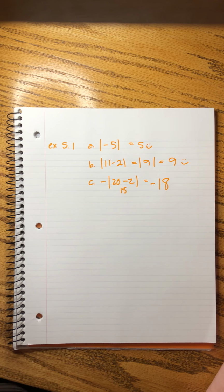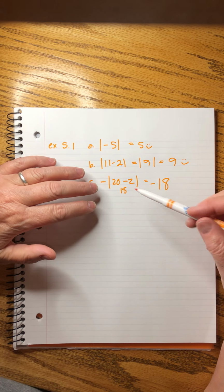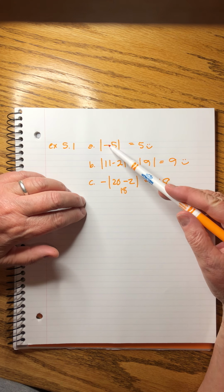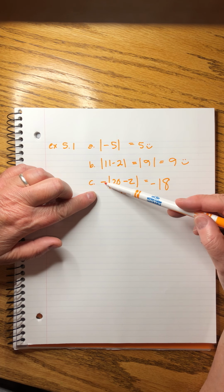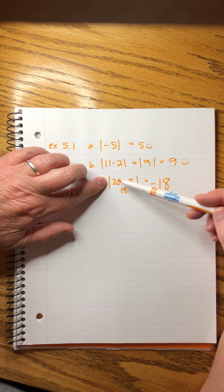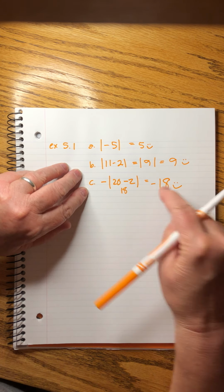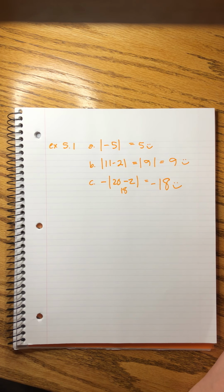And you say to yourself, but wait, you told us that absolute value signs always strip off the minus sign. Yes, they do if it's inside. But if it's outside, then it does not fall under the jurisdiction of the absolute value. And we put it back on at the end. All right? Cool.